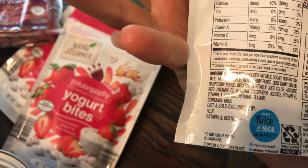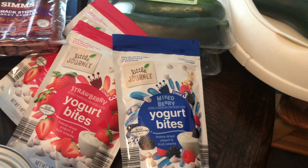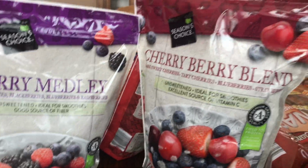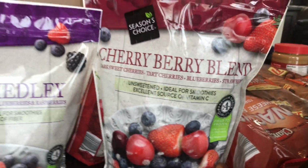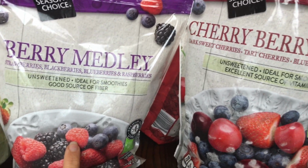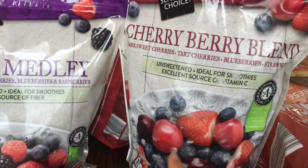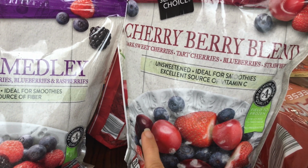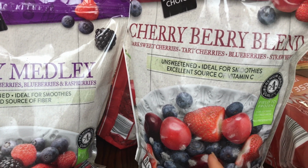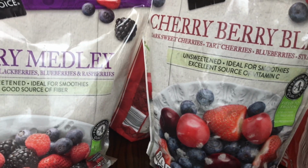Yeah, vegetable juice colored. So that's better than the food dye and things like that. And Aldi has been having this cherry berry blend, and I've really been enjoying it. I normally get the berry medley, but they've been having the cherry berry blend, something kind of different. It has the dark sweet cherries and the tart cherries, and I've been enjoying making a warm fruit compote in the evenings.